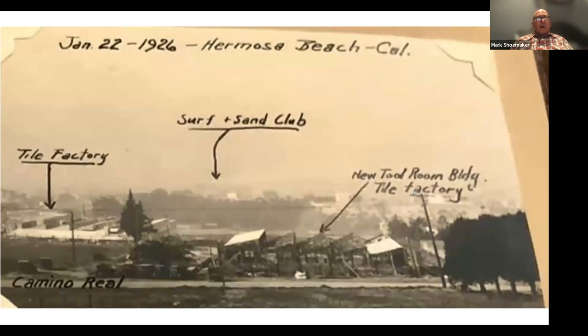So here's pictures of the tile factory, the original tile factory on the left, and some new buildings being built on the right. On the bottom left, where that says Camino Real, that's Sepulveda Boulevard. About where the sign on the left says tile factory, that's where Pier Avenue is. Off in the cloudy or foggy distance is the Surf and Sand Club that we call the Biltmore Hotel.